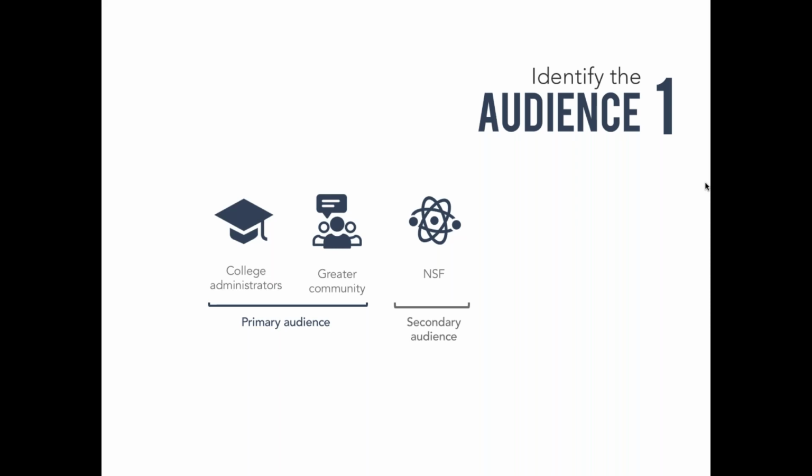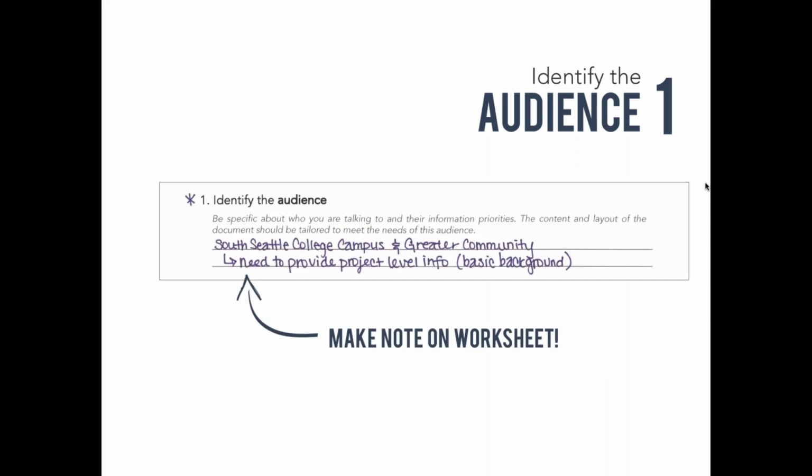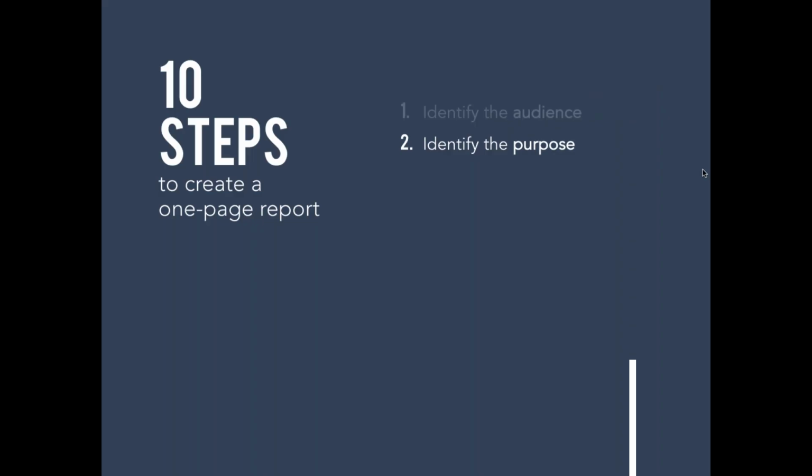So this is the section of the South Seattle College worksheet. And as you can see, I wrote down the audience, but I also made a note to myself, and you can see it here, that I need to provide project level information and basically basic background on the program as well, since this will be going to an audience that may know little about the project. So keep this in mind anytime you're building a one-pager that may be going out to the general public. And we'll touch back on this in a moment.